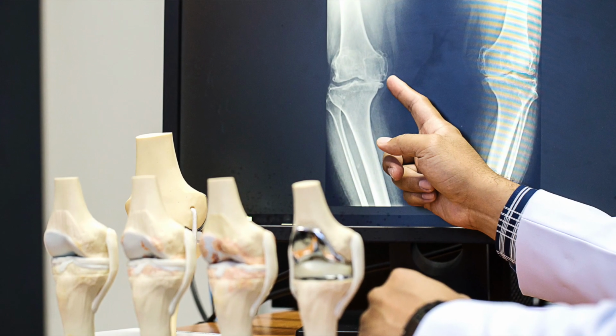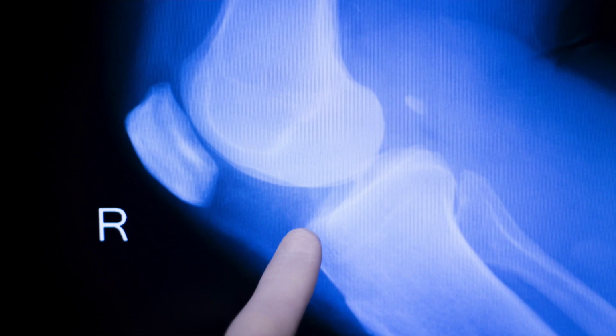With other patients, we're going to look at the amount of space left in their knees or their shoulders and how much cartilage, ligament, and other soft tissues are in that space. If there's sufficient space, they're going to have a better result than someone who's bone on bone.